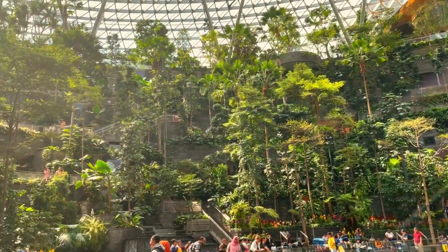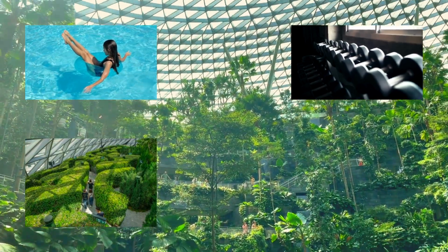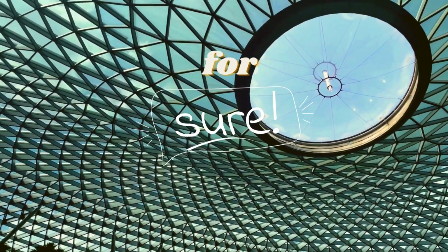Unfortunately, I didn't have enough time to explore everything, but there's a swimming pool you can use for free, a gym, a canopy park, the bouncing net, Changi Experience Studio, and so much more. I would definitely go next time, for sure.